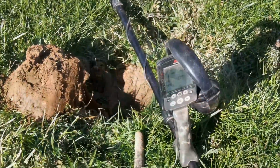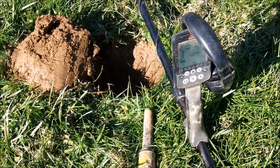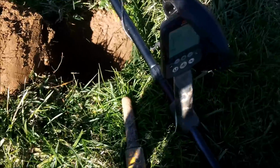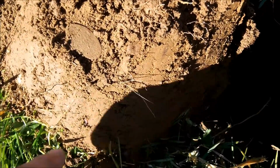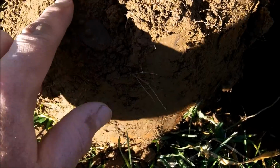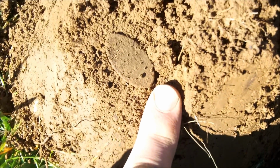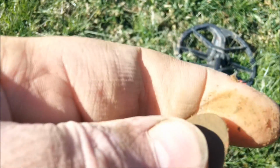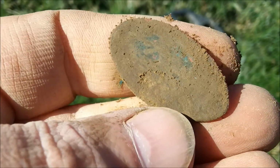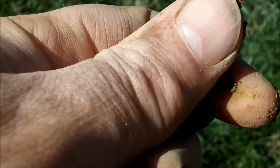Well, just a few feet away from my last target, got a real nice high tone here, 27 to 30, and dug a deep plug about 6-7 inches. Said it was in the plug, and I just pulled some of the dirt away and check it out. I don't know what this is, if it's an elongated penny or something else, I don't know. But I just grabbed the camera. Boy, it sure is green. Definitely old.